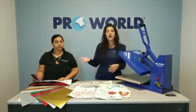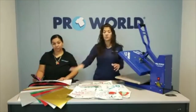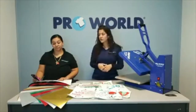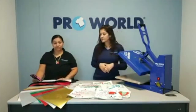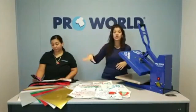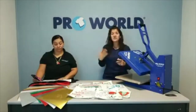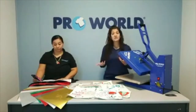And then, of course, our holiday vinyl pack has the most important colors of the season, especially for the Christmas time. So you have your reds and your greens, and then, of course, going into the New Year's with your silver and your gold. You know, white, we also have white glitter included. And both of these packs are available under our transfer pack section on our website. So definitely take a look at those. And we'll press one of them so you can see just how easy it is.